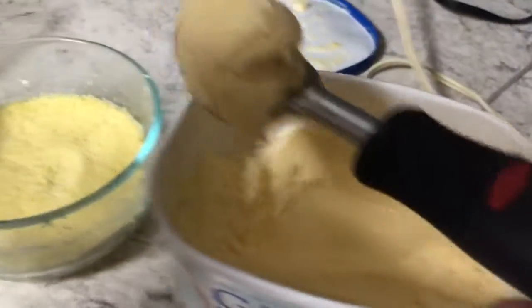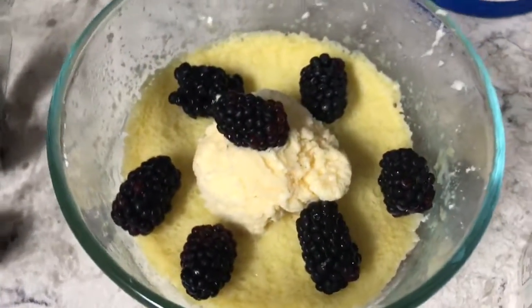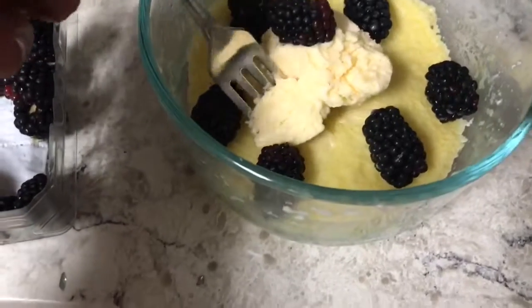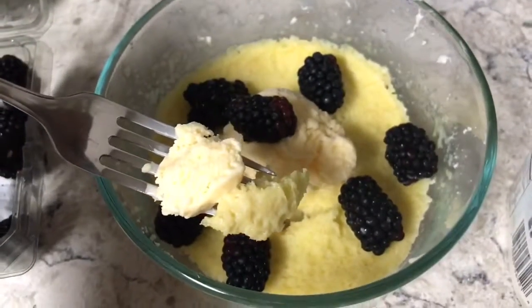Guilt-free ice cream, 0 sugar, 6 net carbs, and berries. I put on blackberries, but you can put on raspberries, well, you know, whatever floats your boat. Now, this is so good. The cake is hot, so be very careful, but biting into this cold ice cream and this hot cake, man, this is the best keto dessert ever.